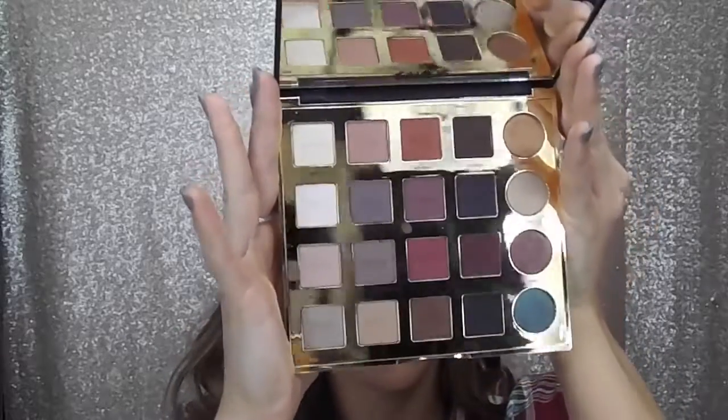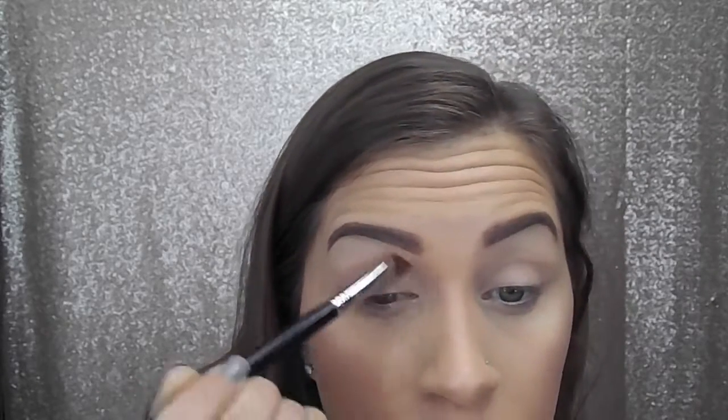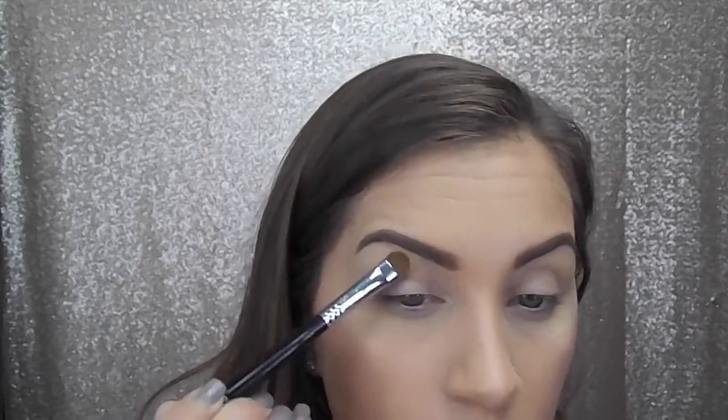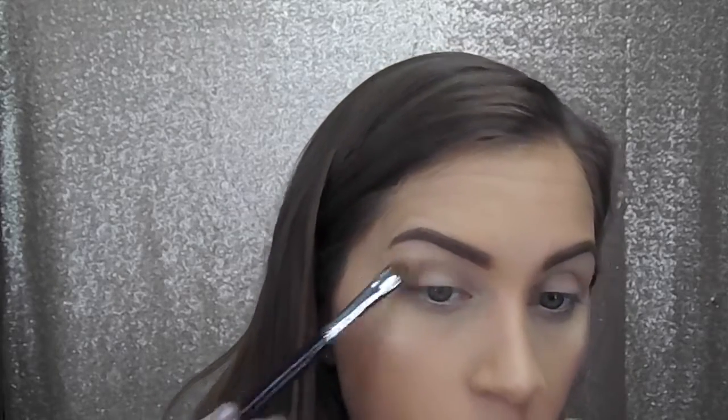Now for eyeshadow, if you can see, I didn't realize I was moving it around that much. I'm using the new Tarteist Pro palette. I love both of these palettes. They are so good, and I just love Tarte in general. But since this is so new, that's why I wanted to use this today, and I do want to do another look with this, so let me know in the comments below if you do want to see another look with it. So I'm just starting off with the shade Classic, and I'm just using this as my base, so I'm putting it all over my eyelid.